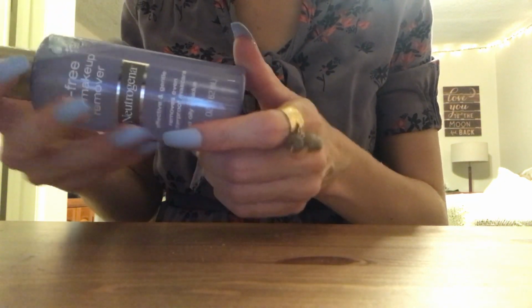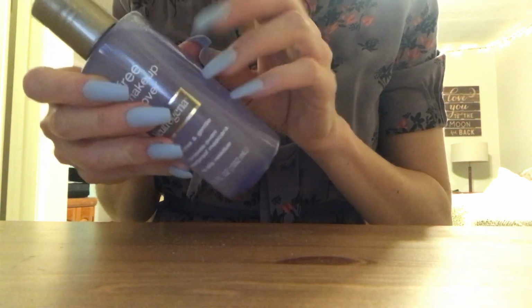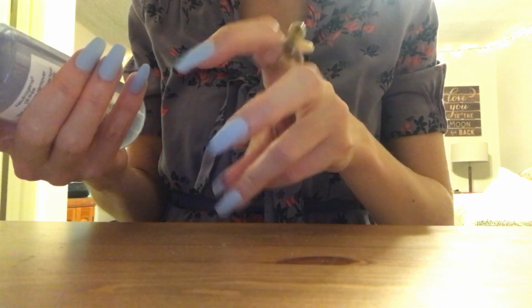It's got kind of a purple bluish tint. It's actually not too bad in terms of kind of a lavender color.